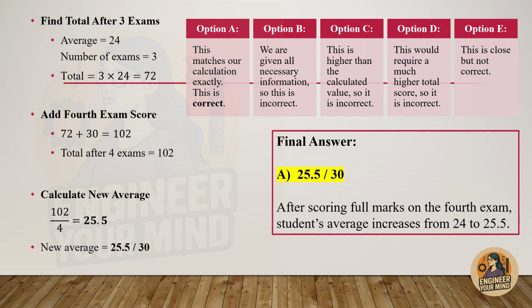Now calculate the new average. 102 divided by 4 equals 25.5. So the new average is 25.5 out of 30. Now let's check the options.